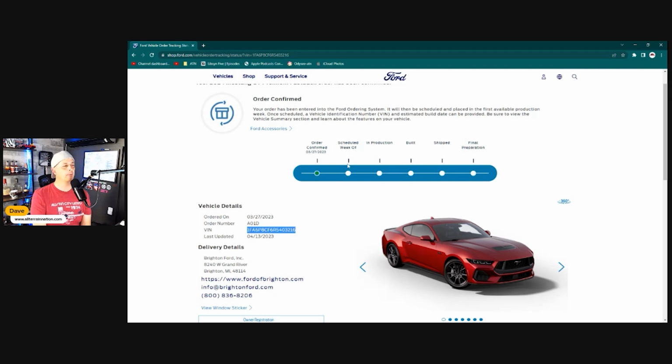So next up, what we will see here is the little green dot will pop up here for schedule week. I already know the week of, but I have a feeling Ford's going to wait to update that till they get closer to June. And then once you see this in production, that means you're ready to go. That means it's being built. After a couple of days, you should get a little green dot there where it will be built, and then you will get a ship.